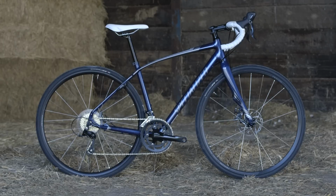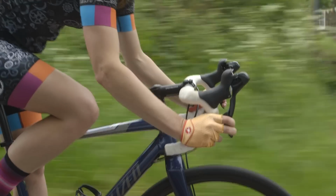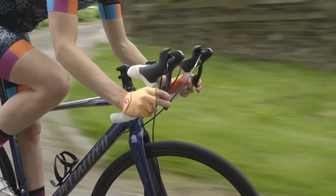The Specialized Dolce Sport Disc is the second disc brake bike in this category, but this time we're looking at Tektro Spire mechanical disc brakes rather than hydraulic disc brakes. But our riders did notice the difference. They weren't quite as responsive as the hydraulic brakes.